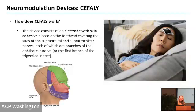So how does it work? You place an electrode on the skin with adhesive, and then it will stimulate the supraorbital and supratrochlear nerves, so branches of the ophthalmic nerve, the first branch of the trigeminal nerve, so kind of the green area. And you can see the patient is there relaxing, right? Looks very relaxed, very peaceful.